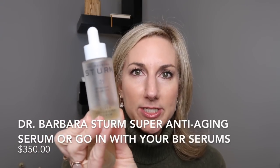Then I do use the lotion P50B 1970 at night as well. That's just part of my routine. And then I would get into my nighttime serums. So generally at nighttime, you guys, this is where I'm gonna go and reach for my super anti-aging serum.